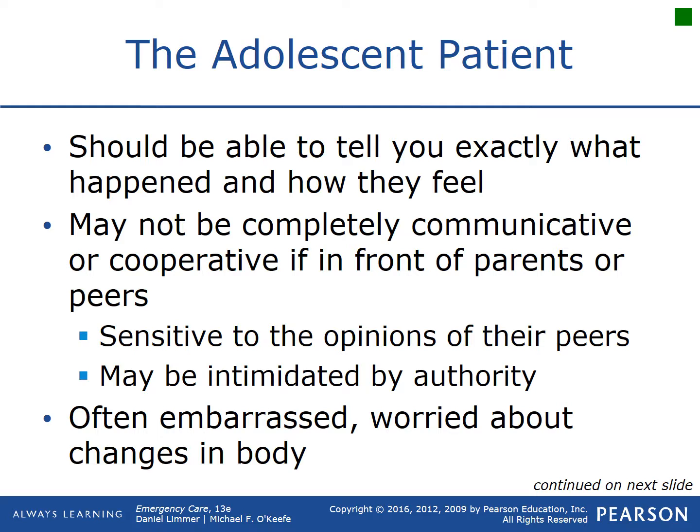Also, sometimes if you have kids that are right at the puberty stages, they're going to feel embarrassed or awkward about exposing themselves. So try to use care providers of the same sex. If you are a male EMT and you have a female patient that you need to take, say, for trauma, where you need to expose them and ask them some really personal questions, and you have a female partner, maybe have her be the one to do that.